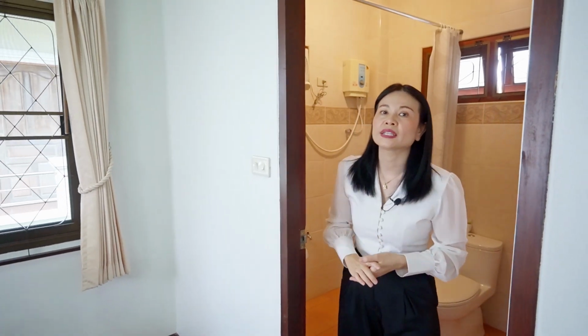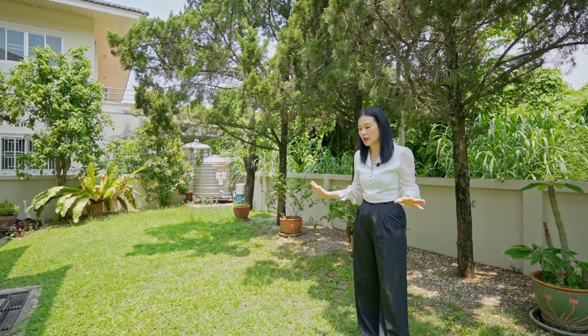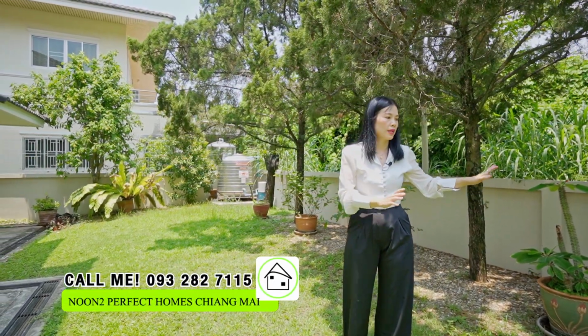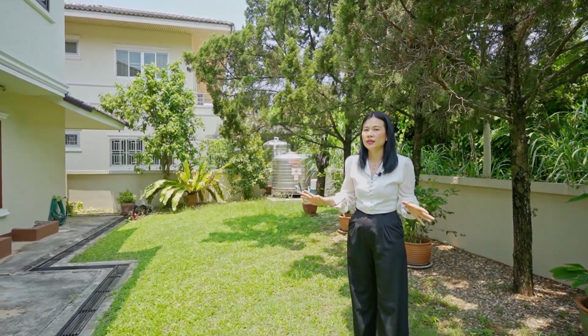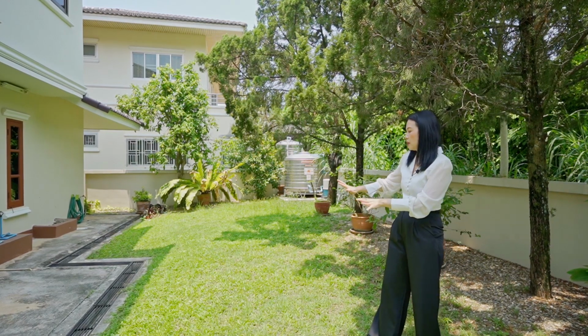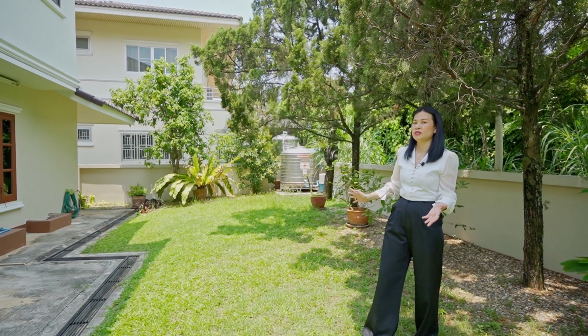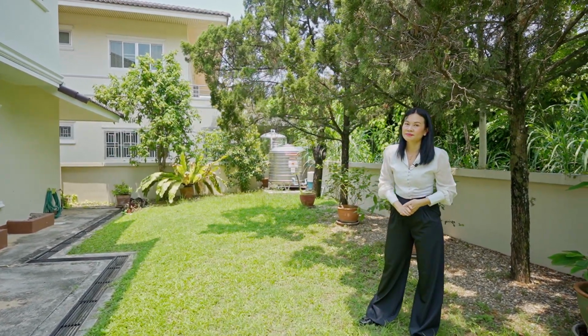So I'm going to show you guys the garden. Let's go outside with me. We move to the outside of the house. We are at the garden now. You can see we still have some space to plant trees and some flowers. Or maybe you can make an outside kitchen with hanging lights around here, or a barbecue zone outside. And at the corner they have a water tank with a water pump.